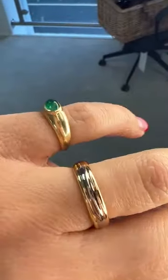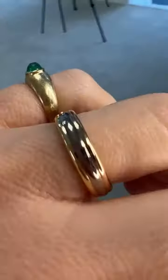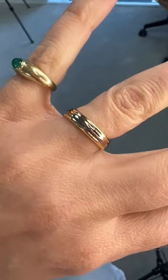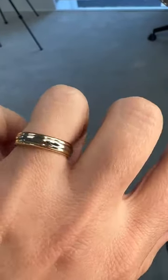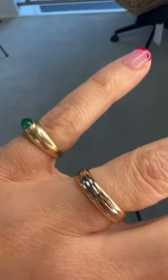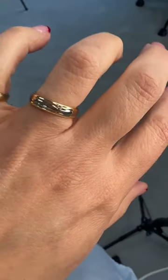And the condition, as you can see, is beautiful. Great heritage piece from Cartier, vintage pieces. Cartier is one of those brands that just goes up and up in value. So good for stacking. Imagine it with one of those micro thin eternity rings. Oh my God, that would look so chic. So cute. Okay, so guys, that has been pinned.